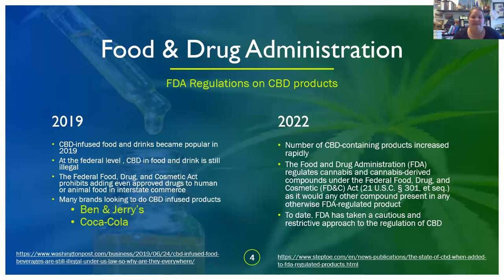And federal regulation has definitely struggled to keep up with just the number of CBD containing products that are out there on the shelf. And really, even over the years from 2019, the number of products available has been increasing. So federal regulation has struggled to keep up, especially because there's been an absence of action and enforcement. So states and localities have rapidly filled the void.